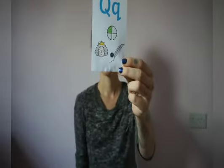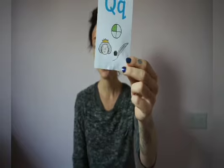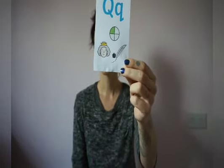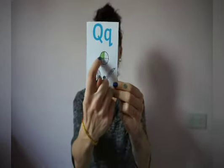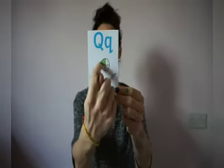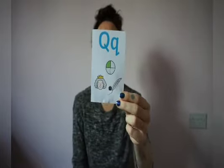Here's this. The king's wife is called the Queen. Qua, qua, queen. And this picture, we've got a whole, a half, and then the green one is a quarter. Qua, qua, quarter. Good. Okay.